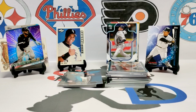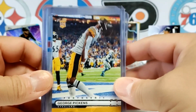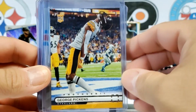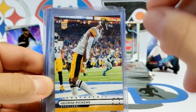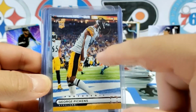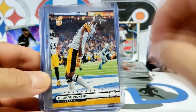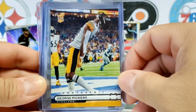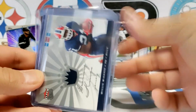And this one you'll see some football in here. And we'll put the football first. Well, this guy kind of upsets me at times when watching him play. George Pickens. I think he's got a lot of talent. Just sometimes he needs to have his head on right, not to get those penalties. But really good. I think he's good. He could turn out to be a really good receiver if he really puts his mind to it. But this is a photogenic of him on his rookie. I think that's an awesome card right there.